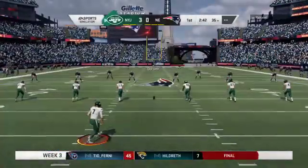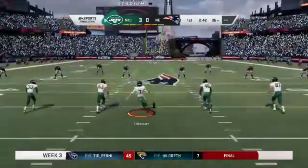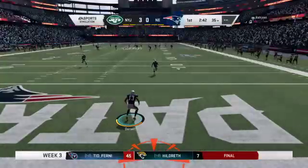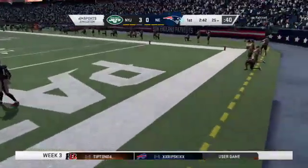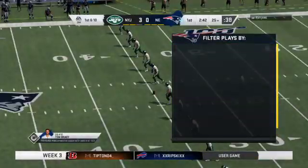I would say confidence would have to be pretty high after that first drive, able to throw it almost at will. You're exactly right. They didn't get the touchdown, but 3 points serves as a nice notice about how this offense is going to move.